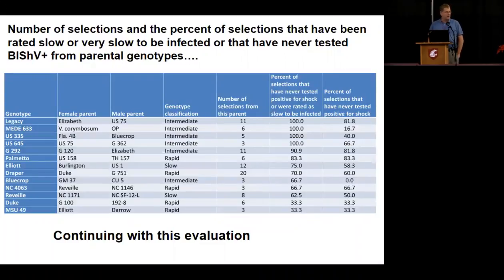As we try to evaluate the parents, we're trying to look at some of the populations from Legacy, the offspring of Legacy. Are they likely to transmit slowness to get shock or not? What you see over in this column is the good news: something like Legacy, which we said repeatedly is slow to get shock, a lot of the offspring are slow to get shock. The 11 selections from Legacy were pretty slow to get shock, but none of them didn't get shock. It was most of them. The good news is that 82% of the Legacy offspring selections in the first 7 years after we selected them got no shock.